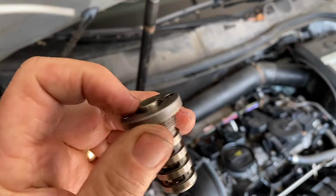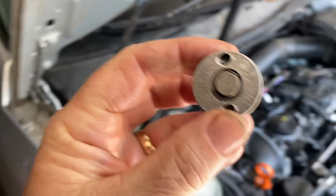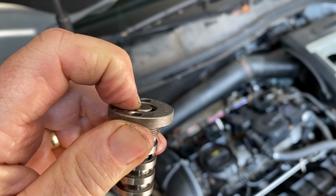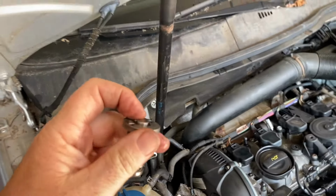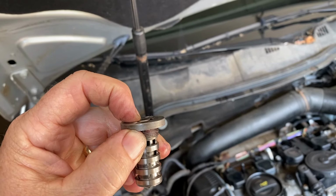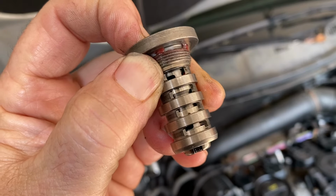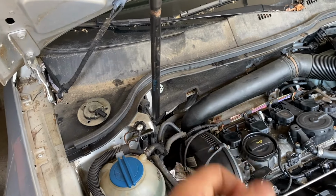All right, here's another one. This one also just failed on another car. This is not supposed to be out like this. This is supposed to be flush, something like this. And then the solenoid, which I showed you, that little pin, when the computer wants, it should be like this, then it pushes it more, and it diverts the oil in the camshaft to control the timing, advanced or retarded.